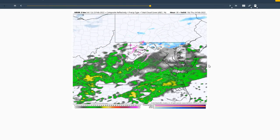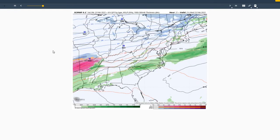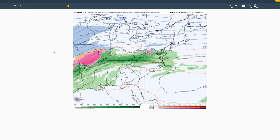We'll see some rain showers move back into the region, most likely after about 1 to 2 o'clock tomorrow afternoon, and that'll continue through the afternoon hours tomorrow with a fairly damp and colder day across the region, temperatures remaining in the upper 30s for Thursday.